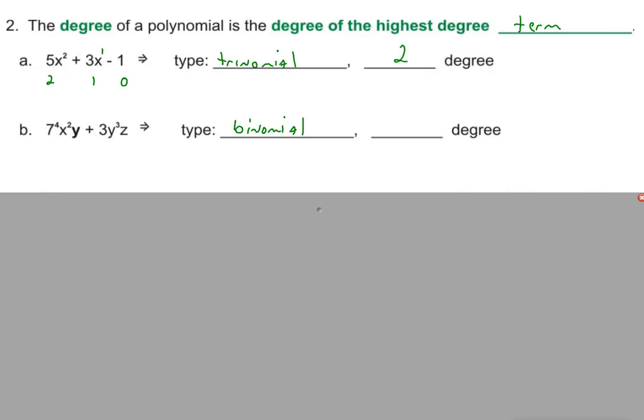Four, six, and seven. Who had four? Who had six? Who had seven? Okay, so I thought we had all three, four, six, and seven. So this back one is four, right? Because remember, a z is a z to the first, three and one is four. But the front one is 3, because again, you don't count exponents for numbers. It's the exponents of the variables.